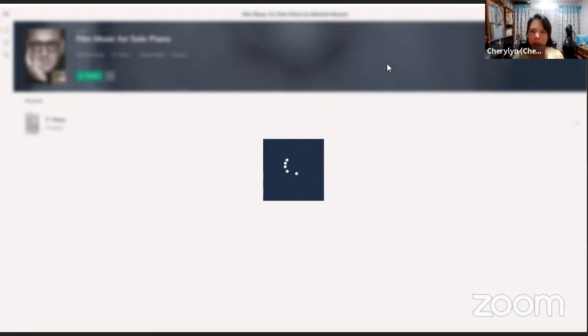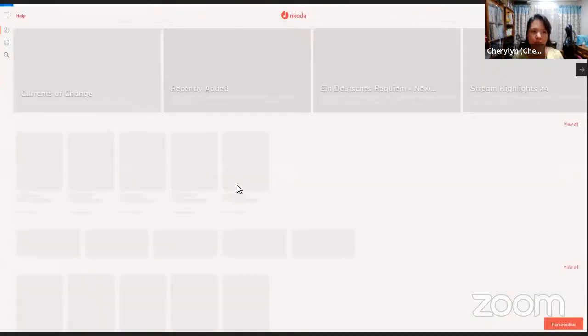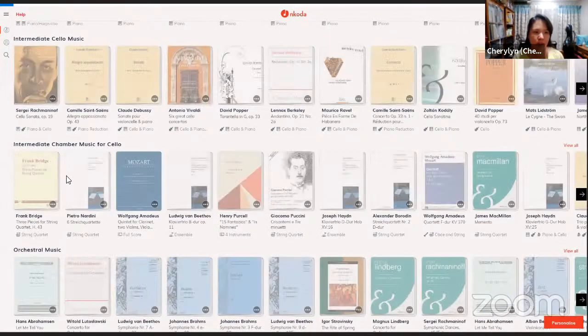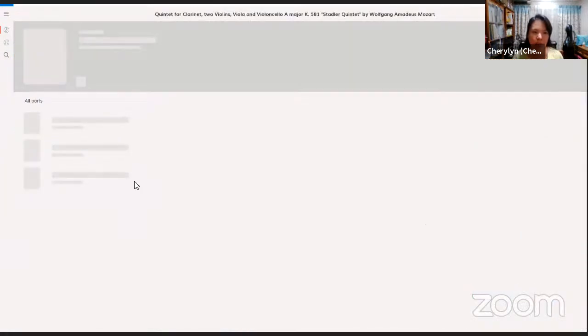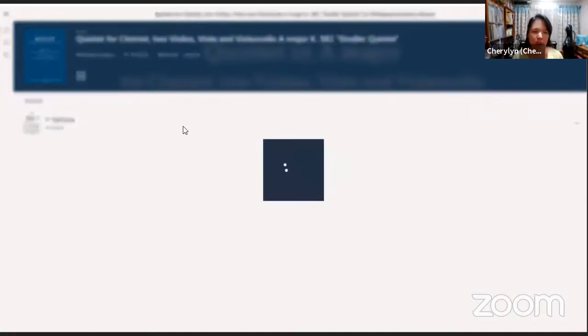So pretty straightforward. What you see here is just the piano score, but there are so many others. Let's look at some orchestral ones. Okay, let's see. Mozart. I'm going to select Mozart. And it's also a full score. It has 32 pages. They give you the details. They tell you what genre of music it is and who's the publisher. Okay, I'm just going to click on that.